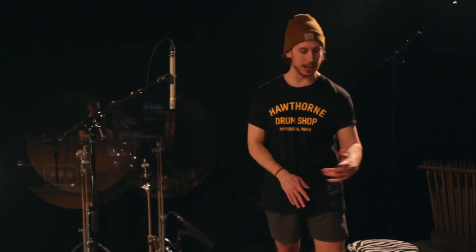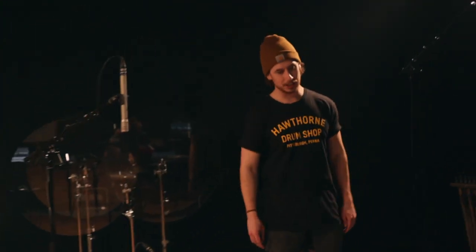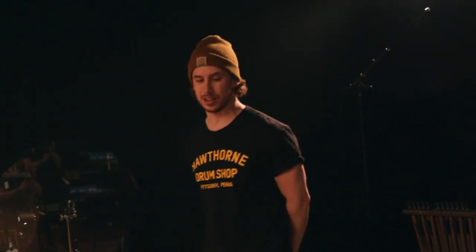And then I got this SM7B, which is a great Swiss Army mic. It's amazing. So I have it on the snare. I know a lot of people use that on the hi-hat as well sometimes. And also just like a kit mic as well.